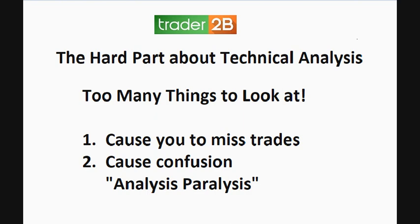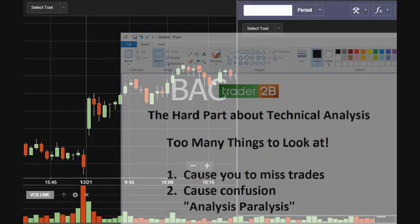So, the point of all this is that what we're trying to do and help you do is to focus. Focus on strategies, focus on a limited number of stocks, focus on a limited number of indicators. It's about quality and not quantity. Get to know specific stocks and strategies and indicators really well, so that you can use them well and profit from them. That's what we're trying to do. So, with that said, let's look at the volume indicator.